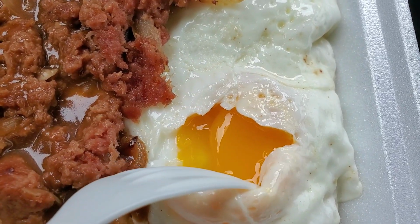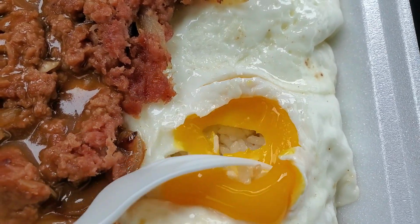Break open some eggs and mix it with some meat and rice. Take a nice big bite of that. Damn, that's good. I am so glad somebody recommended this because I would never have heard of it. And it just sounds amazing, so I just had to go and check it out. It took me a while though, because I have a list to go through. But super delicious, meaty corned beef.